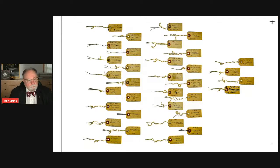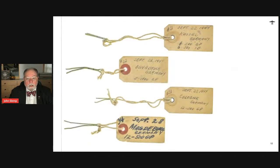Well, his dad, Walter, pulled out one of these before each mission and wrote on there the mission number, the date, and the target and the bomb load. And as you can see, for instance, number 32 there, September 26th, 44, Osnabrück, 5 1000 GP bombs, general purpose bombs.